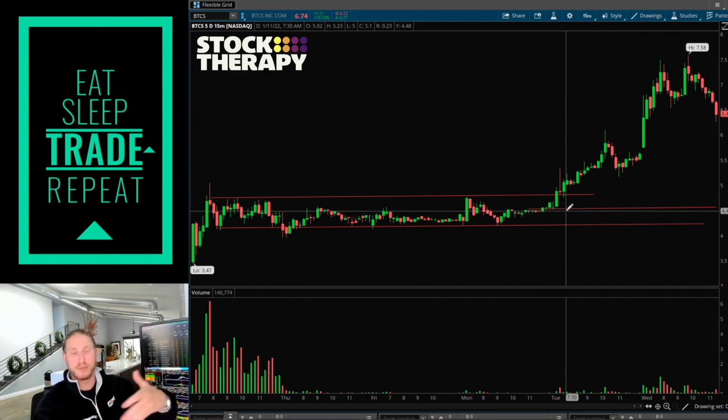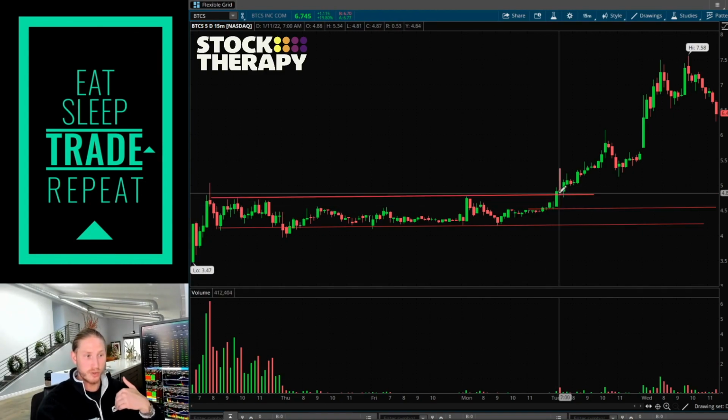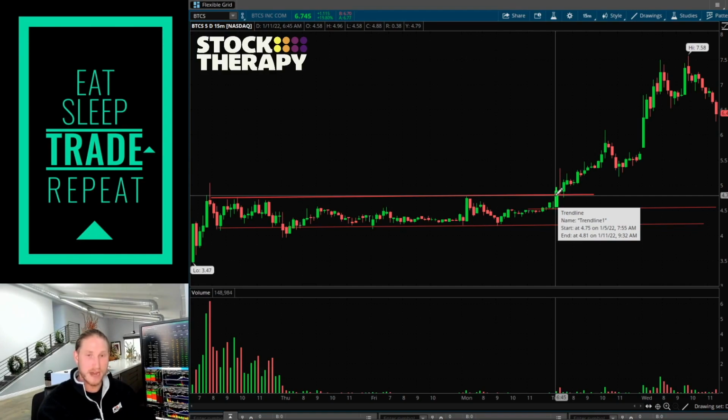So, I'm buying pretty much 4.76 when it breaks above, and I'm risking the low of day, 4.45. I think we can all agree that that is 30 cents of risk, right? So in order for me to have a 1-to-1 risk reward trade at 4.75, this stock needs to spike 30 cents. For simplicity's sake, I'm just going to say 4.80. I'm going to round up. And so a 1-to-1 trade is going to be at $5.10.